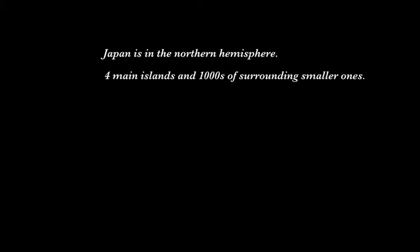The present-day capital city of Japan is Tokyo. In the past, the capital city changed. Tokyo became the capital city, and Tokyo literally means eastern capital. Kyoto was the previous capital.